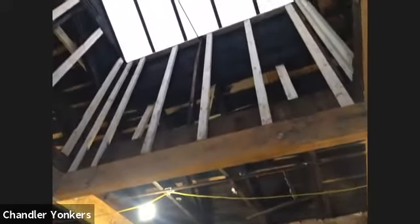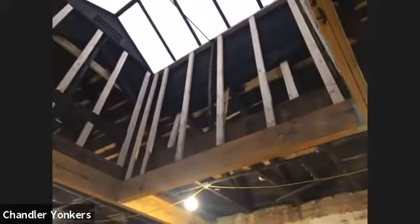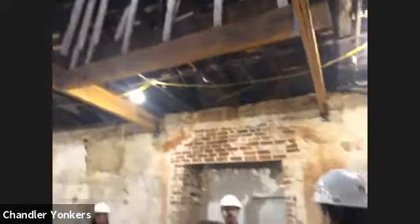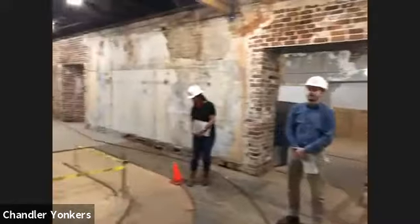When JR and I were walking through earlier, he said, "Oh wow, well, why weren't the members removed and replaced?" And I said, "Well, because they were structurally sound at that point." But that being structurally sound, nonetheless, you have gone in and reinforced it. Tell us a little bit about what's going on here structurally.